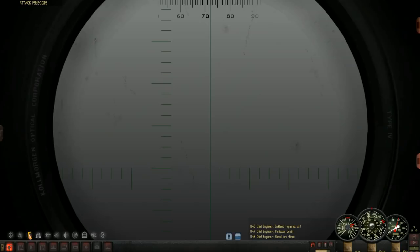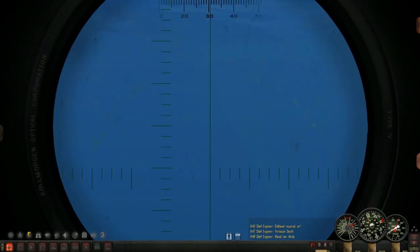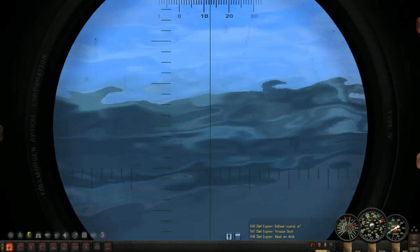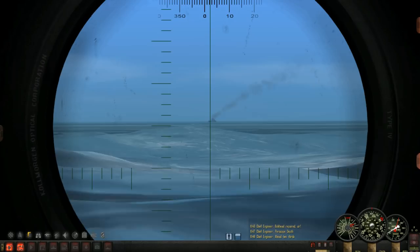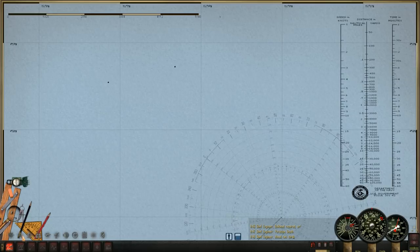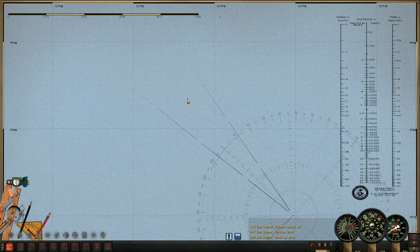Upscope. And let's take a look. Oh boy, that creaking bug is going to get annoying very quickly if it doesn't stop soon. Alright. Oh, they're real destroyers too. They're not those little tugboats that we've been dealing with lately. Slower. Downscope. I don't know if I should try a down the throat shot. Alright, let's wait for them to close in.